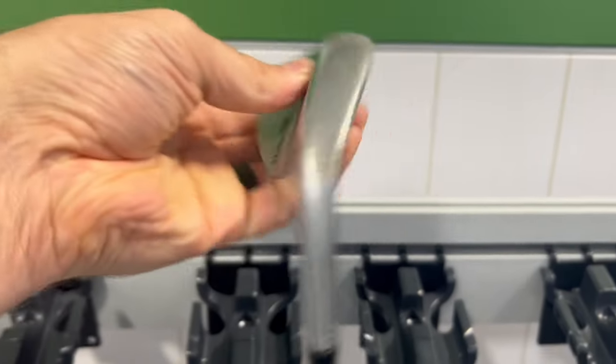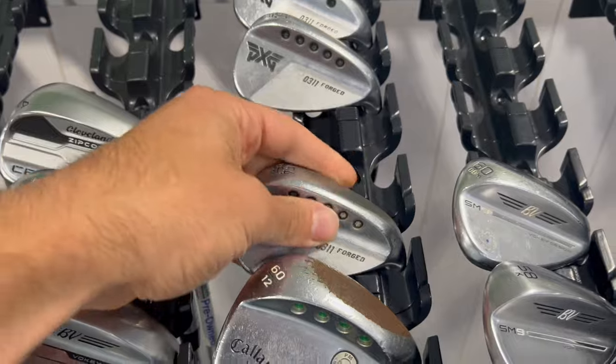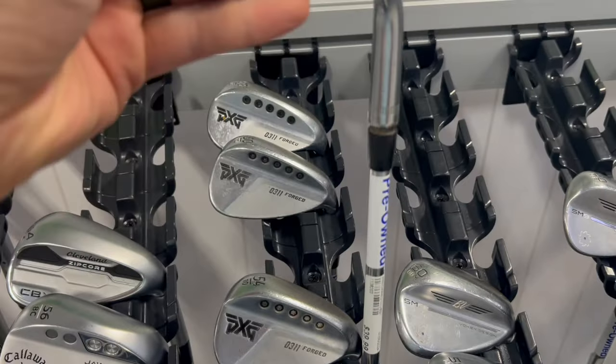So in this condition at $50, I did decide to pass on them. I have been selling wedges really well lately, but I just couldn't find one that I was happy with here to find the ROI that could give back at least 2x what I bought it for.